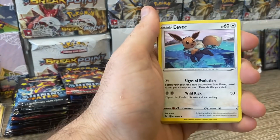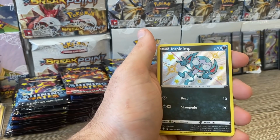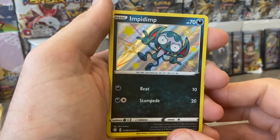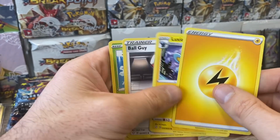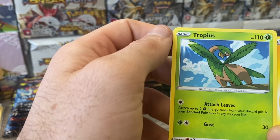Shiny Fates, Rowlet, Eevee, Morpeko, Blipbug, Nickit. Oh, Indeedee. Dipity dip, little dipper. The big dip boy, look at him dipping around. What a creepy little dude. And a Volcanion. There we go, ladies and gentlemen. Rammus was... What is that? Oh, it's like a dinosaur Pokemon. That's cool.